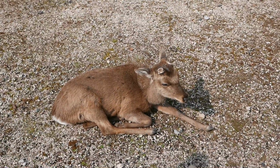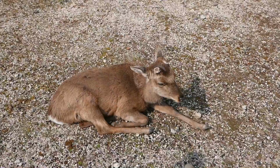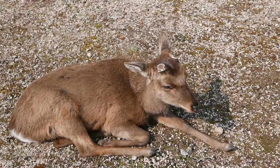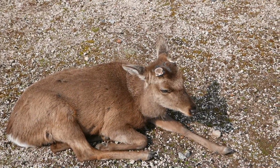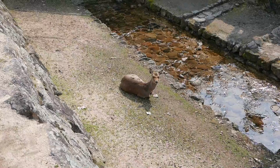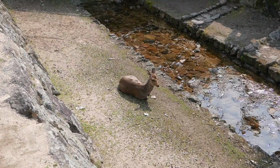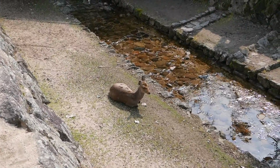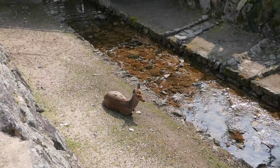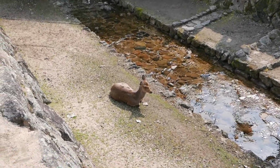Now, I know Nara is famous for deer, but I didn't know Miyajima was also famous for deer. They've got to be like a similar breed or species. I didn't realize that they were also protected here. I'm just chilling over here by the stream, taking a little nap, eating some grass, taking a poop.